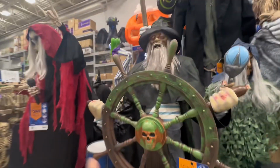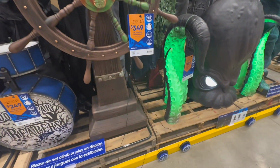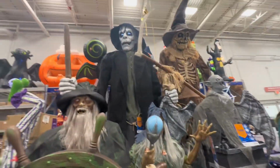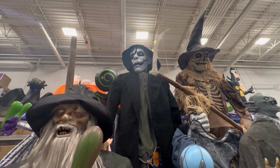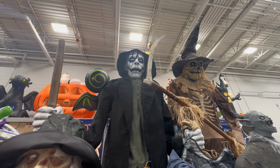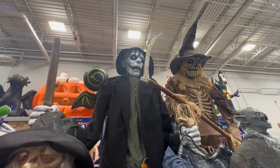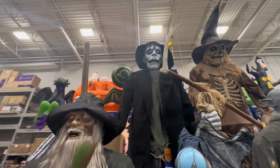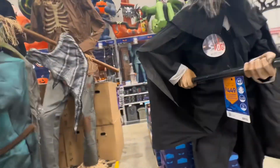Anyway, so we've seen the pirate ship guy before. Let's see if we can find him. Oh my God. I'm done. Kids are gonna freak out. Look at his eyes. Oh, I want one. Oh my goodness. I want one of these too bad. Oh. Jeez. Okay, let's see the scarecrow.